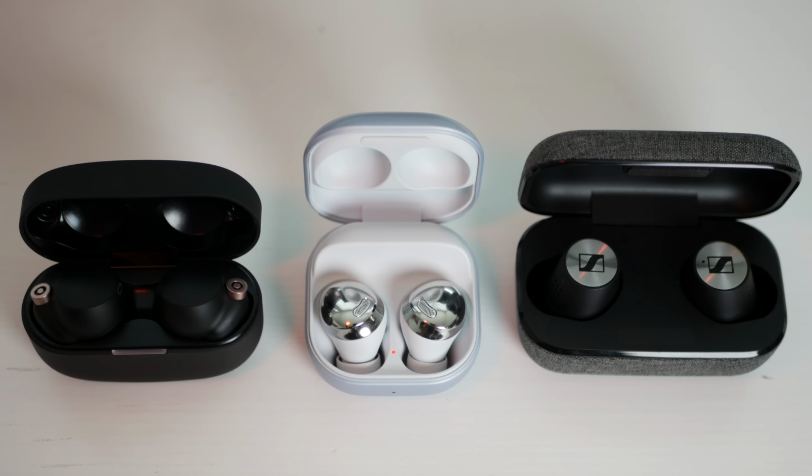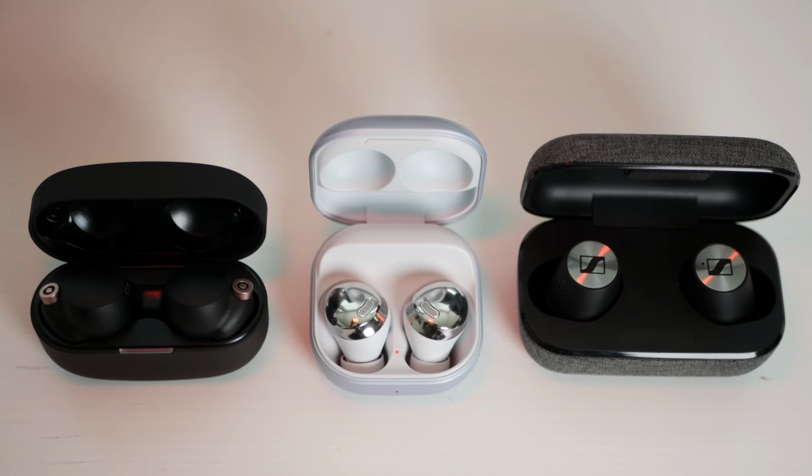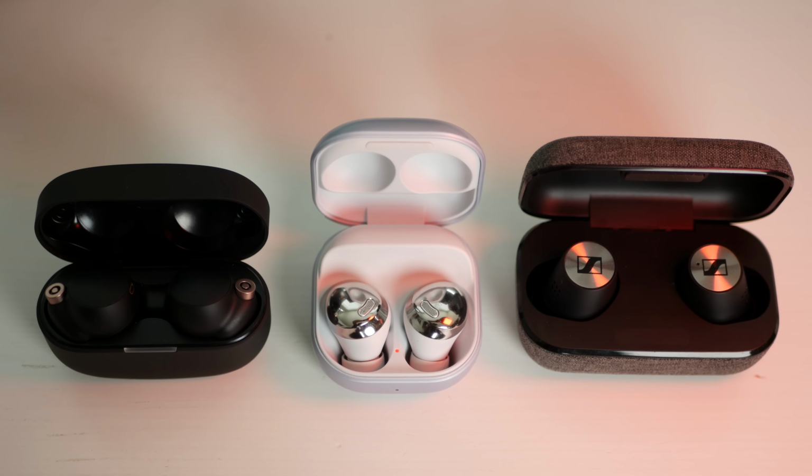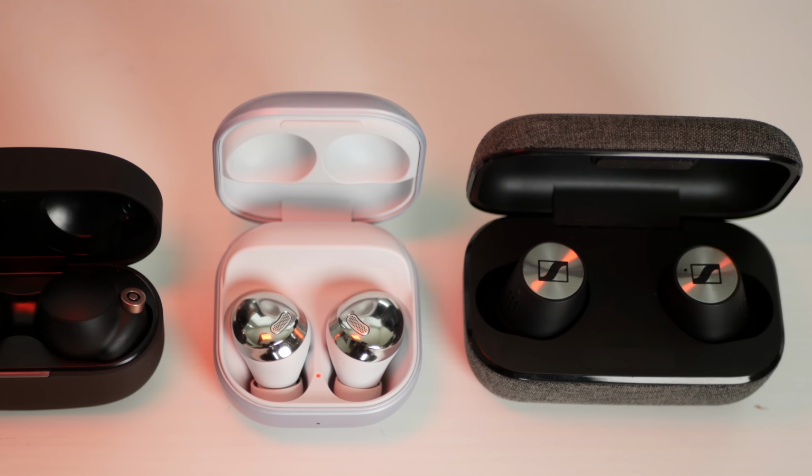Now, the Sonys are also very good with their LDAC support, but the Samsung just edges out the Sony in our view. The advantage for the Sony is the graphic equalizer that does a good job in transforming the buds to your liking. Then there is the Sennheiser Momentum True Wireless 2 with their very smooth and mids-focused sound.